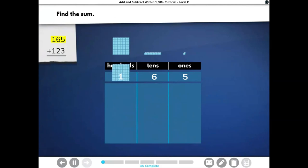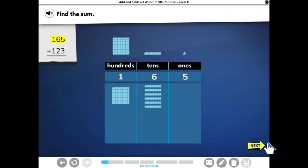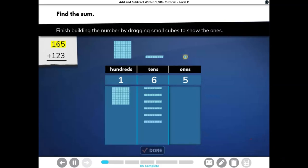I can drag 1 flat to represent the 1 in the hundreds place. And I'll drag 6 rods to represent the 6 in the tens place. Finish building the number by dragging small cubes to show the ones. Check you out!